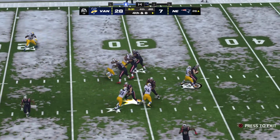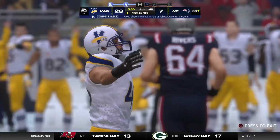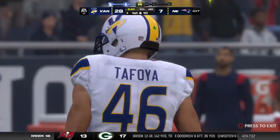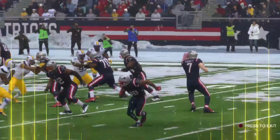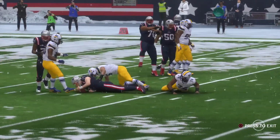Got to try it here. He's back to throw, and he's brought down. Can't do anything with a football. It's a sack and a turnover on downs. The Patriots come up empty on 4th down, and this 11-play drive is going to lead to nothing on the scoreboard.